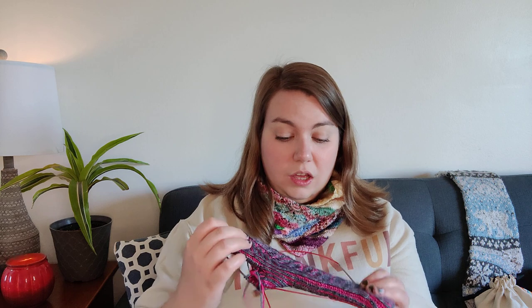I think so far that's the only on purpose modification I've made. There have been some other little design elements. I actually have a progress keeper on the inside holding a dropped stitch that I need to secure. Whoops. But yeah, overall, I am really pleased with how well this has gone. I do still have to knit the second one.